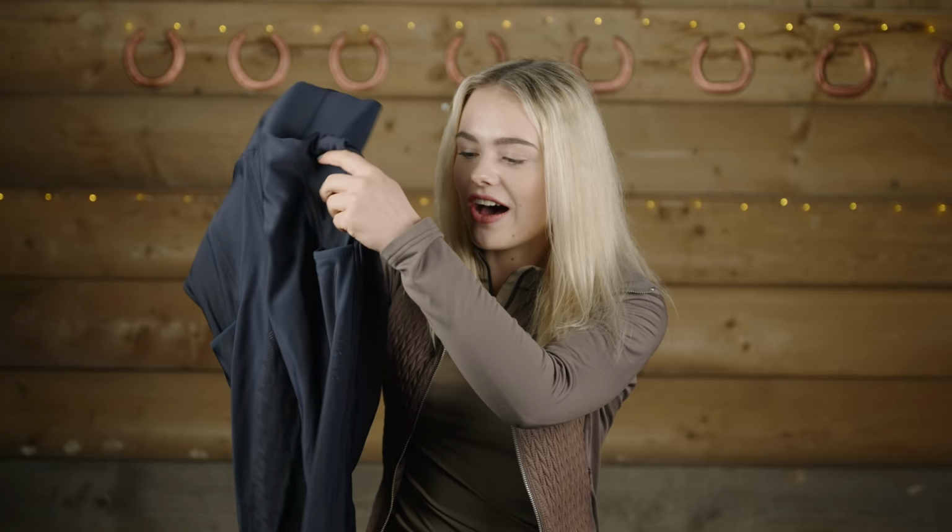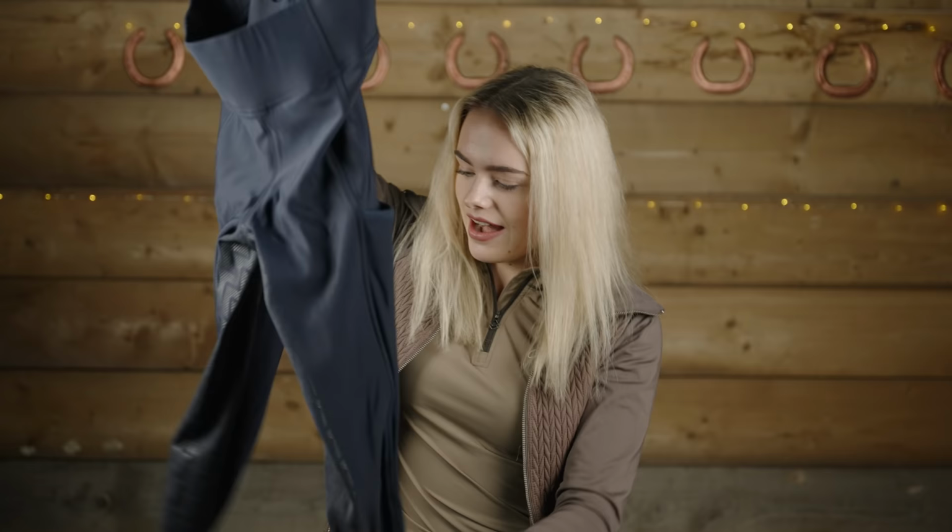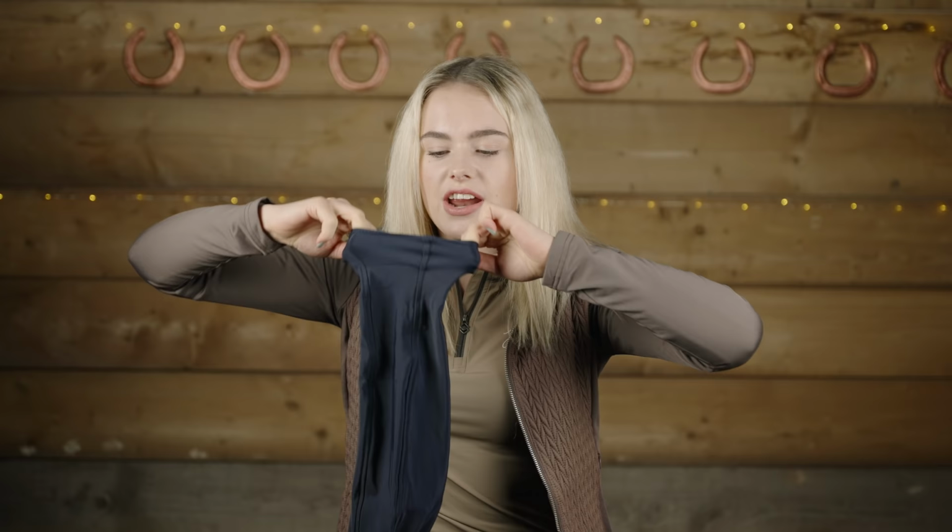Also, I love, love, love how they have absolutely massive pockets to put your phone in. Like, I can fit my full hand in here. So if you have one of the plus size phones, I'm pretty sure you'll be able to fit that in there too. And again, if we swap them over, we go to the bottom, they are nice and stretchy as well, so they're going to be really easy to just quickly whip on and you can go to the yard.